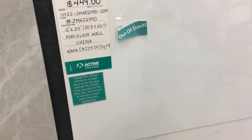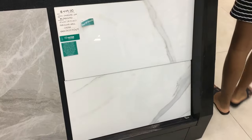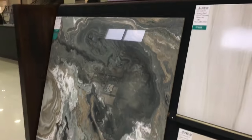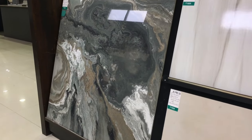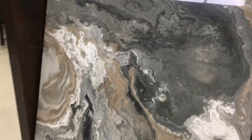So now I'm just going to show you some more tiles. Yeah, these are wall tiles, and I think I'm going to show you some floor tiles too. Yeah, look at this tile though. Look at these tiles. These are massive. Yeah, these for all the persons ready to build their mansion, you know? Mansion vibes, for real. This was massive.